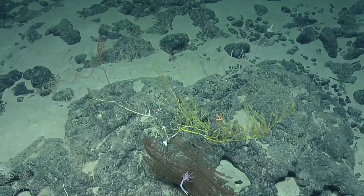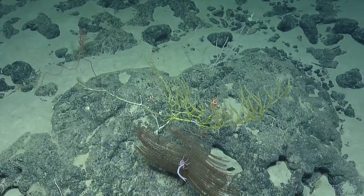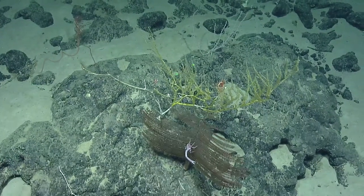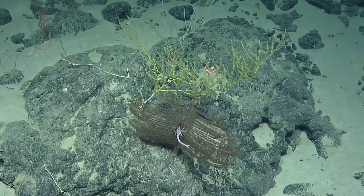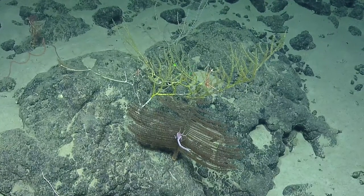Go. Perfect. Other Bathypathies. The red coral below with a one-clawed squat lobster. Oh, yeah. Oh, no. Probably got into a fight or something.